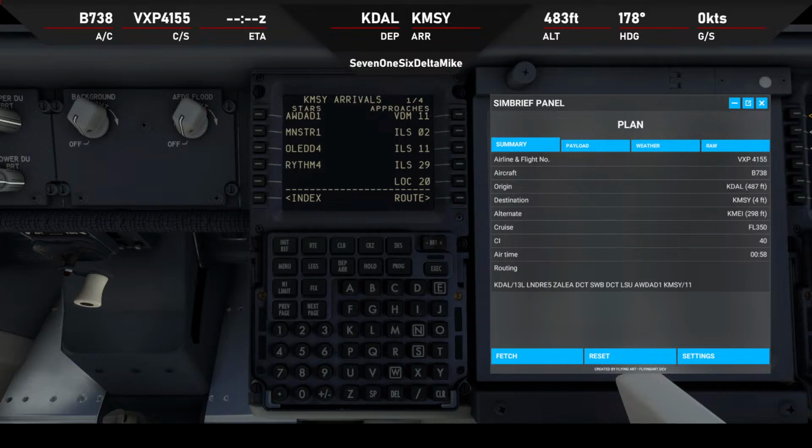1412, contact tower 123.7. Voodoo or Audad, so runway 11. Ground south. We'll take Audad. Short Delta with call for a taxi. And 250, runway 13 right, taxi via Delta 1 Lima. Audad 1. 13 right, Delta and 1 Lima.